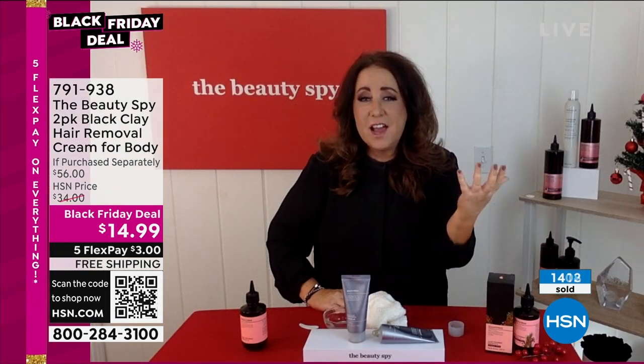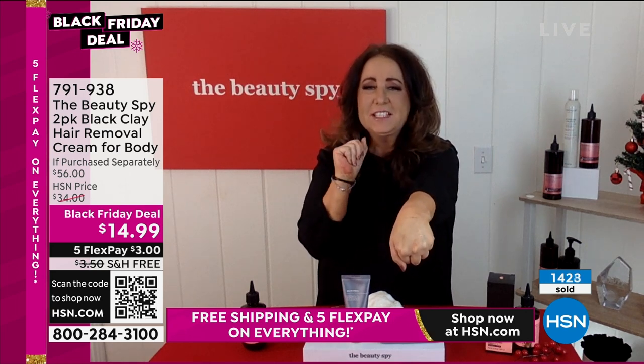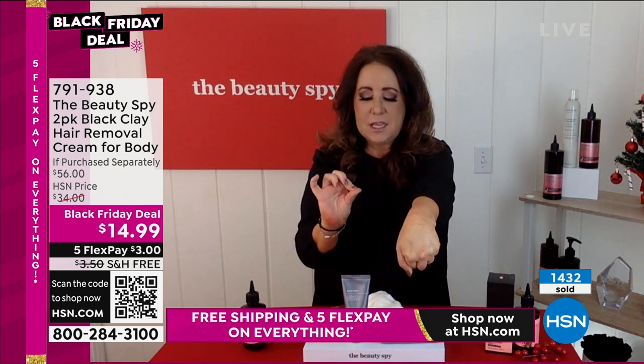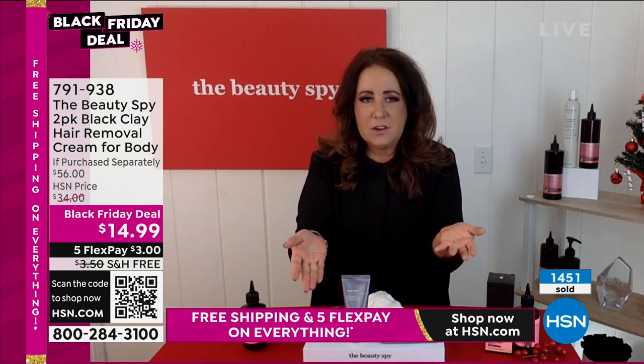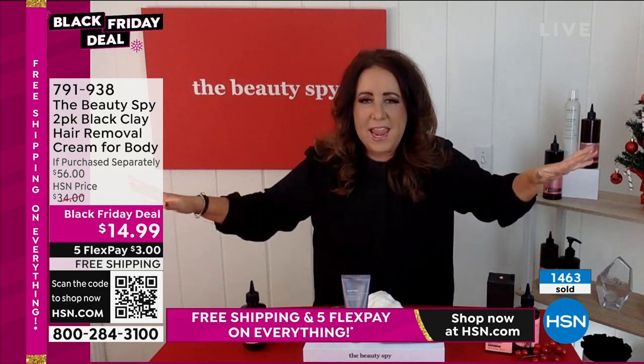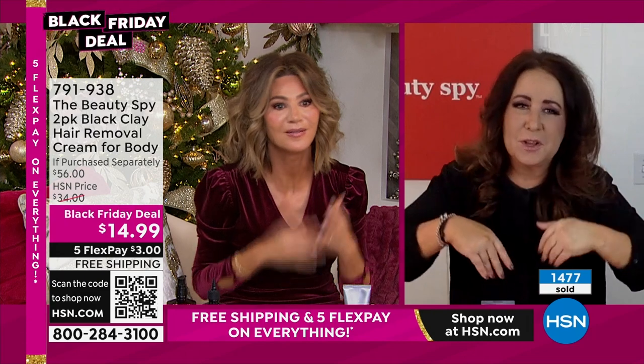Say goodbye to that unwanted hair. I just did it on my hands like 5 times, you guys, in the last 10 minutes. You can see it's not red. My hand feels baby smooth. So one big tube for you, one for a gift. It's obviously an incredible value. You get virtually no pain, and you can get rid of all that hair, underarms, everywhere, the chin hair, whatever.